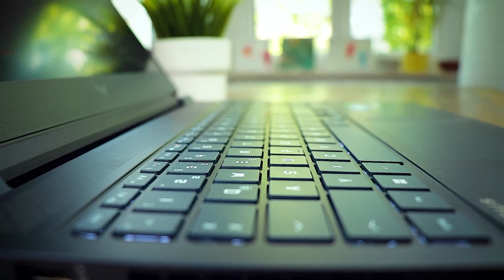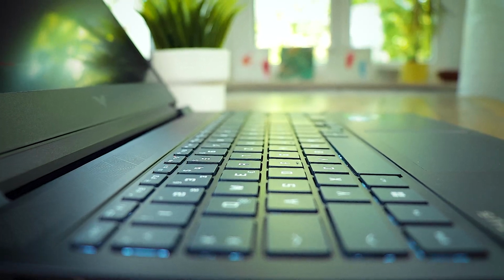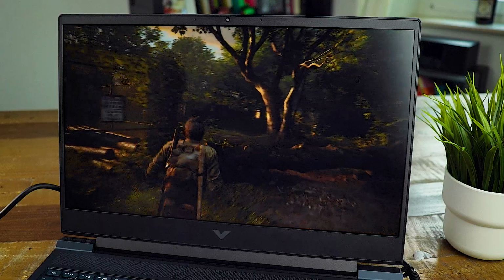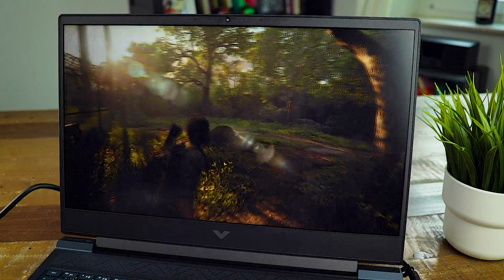All games have been recorded on a separate PC at 1080p with a capture card to prevent performance loss while recording. So without further ado, let's just jump right into the benchmarks.